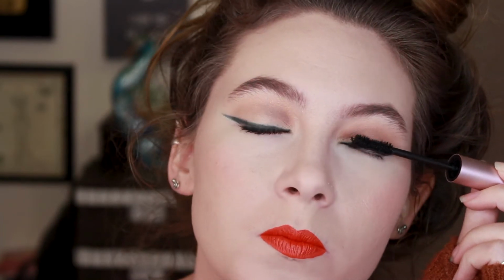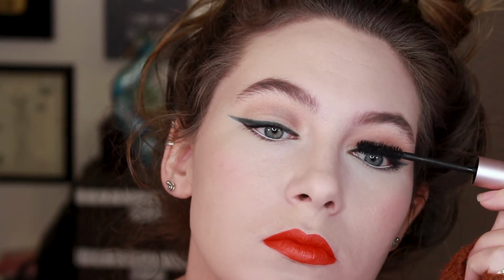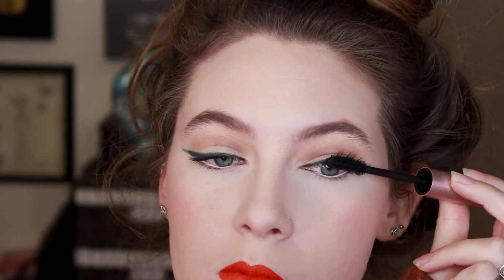And I actually am not going to put mascara on the lower lash line. I was kind of contemplating it, but I really like keeping it with just a simple, clean, fresh look. So mascara on the upper lashes was the only thing that I did today, and I kept the brightness on the under eye completely there without putting any mascara in it.